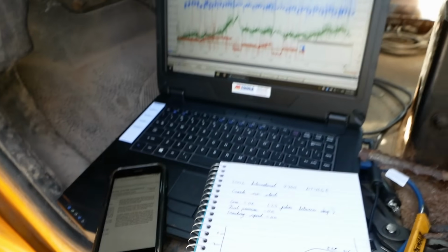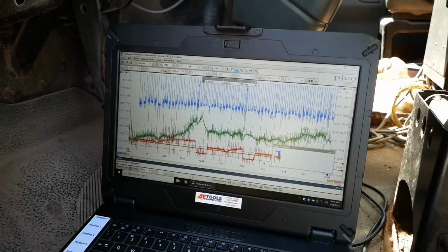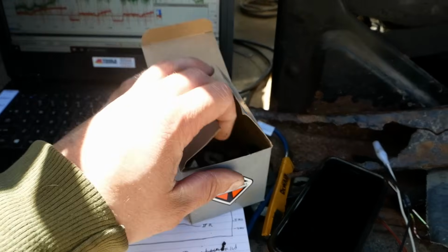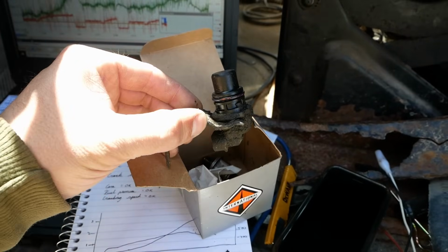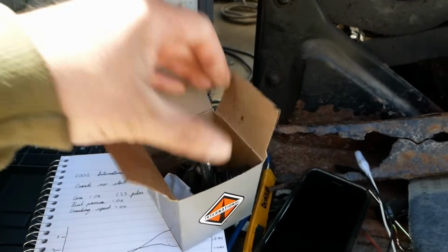I wonder if I have a spare cam sensor. I know for sure I've got one for a 7.3. I wonder if it's the same. I think that's the ticket. Pays to be a hoarder, I guess. This is used, but might be worth trying.